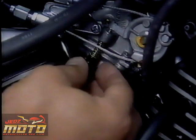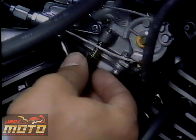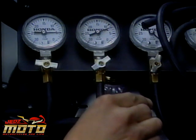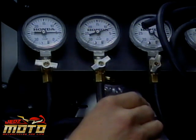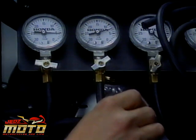Use the throttle stop screw to keep the idle speed within specs, and snap the throttle after each adjustment to settle the linkages. Remember, I told you that an out-of-sync carburetor can cause a knocking sound in the engine. Listen to this.